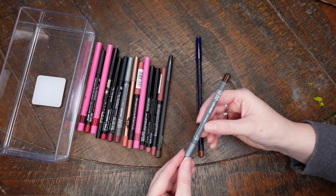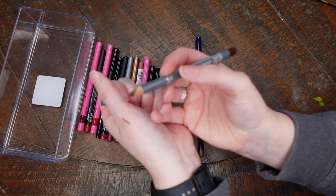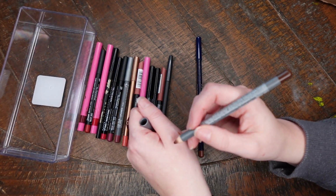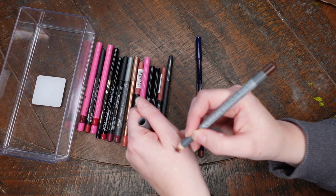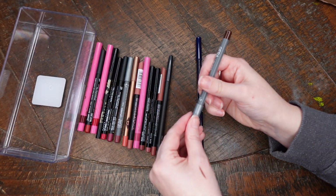The next one I have is Ofra Cosmetics Lip Liner in Chestnut. This is a much deeper one, and it is one that I do enjoy pretty often. Really a beautiful dark brown.